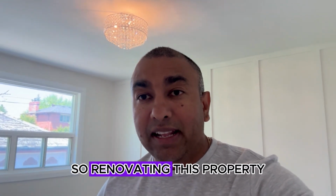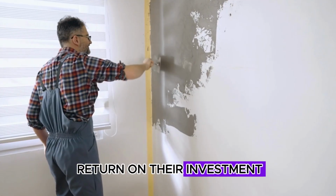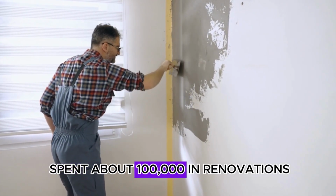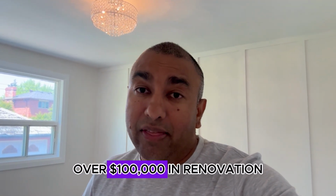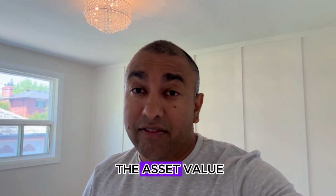So renovating this property actually gives them a higher return on their investment, because they could actually force the appreciation of the property. So in this case, they spent about $100,000 in renovations, but the value is actually lifted by well over $100,000 in renovation and in the asset value.